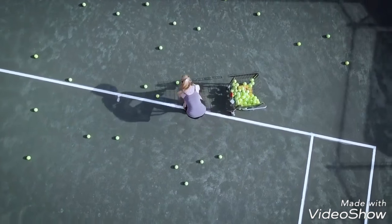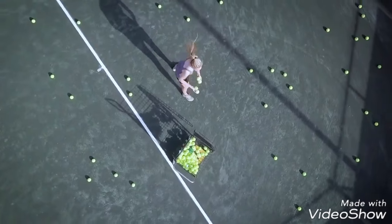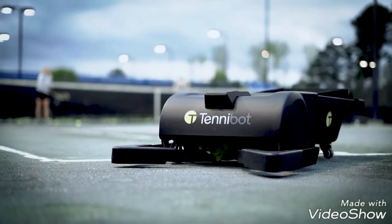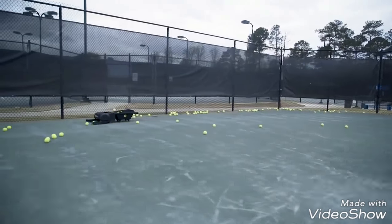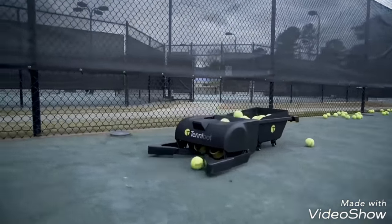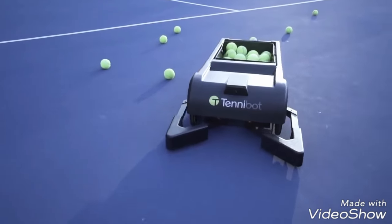Players and coaches everywhere know the frustration and tediousness that goes into collecting balls during a practice session. And this is why we invented Tennibot. Tennibot is the world's first robotic ball collector. Tennibot perfectly integrates computer vision and artificial intelligence to detect tennis balls on the court and collect them for players.